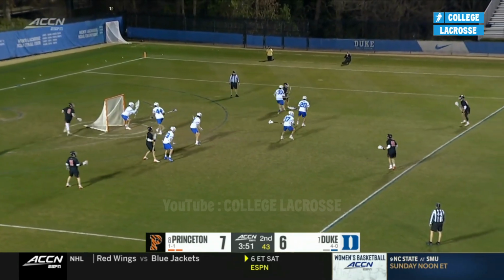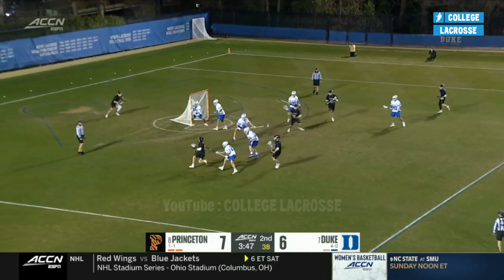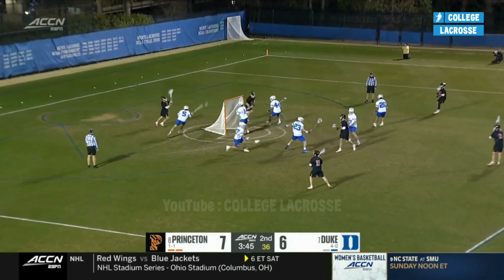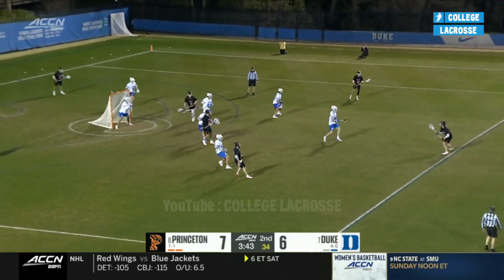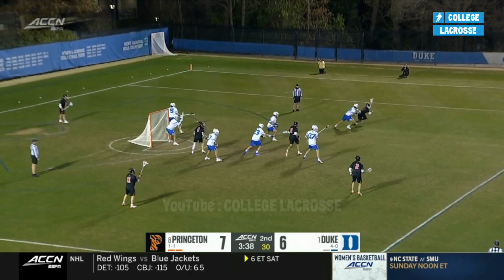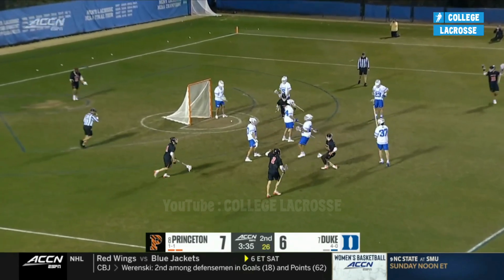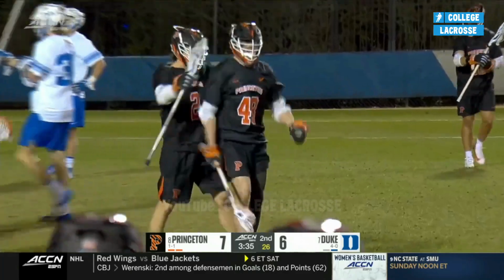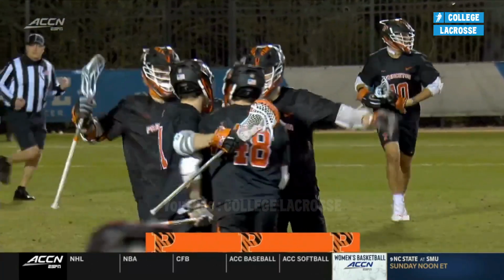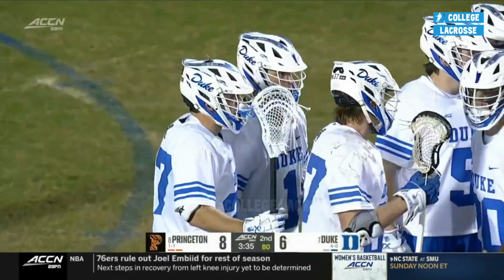Palumbo. And now Mackesy again, weaving through traffic, sends it back to Sean Cameron. Good ball movement from Princeton on this possession. Weaving through, a flamethrower finds the back of the net. And it's the junior who's stealing the show, John Tunfey.